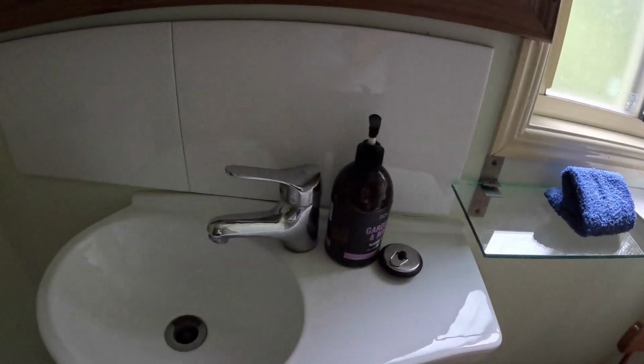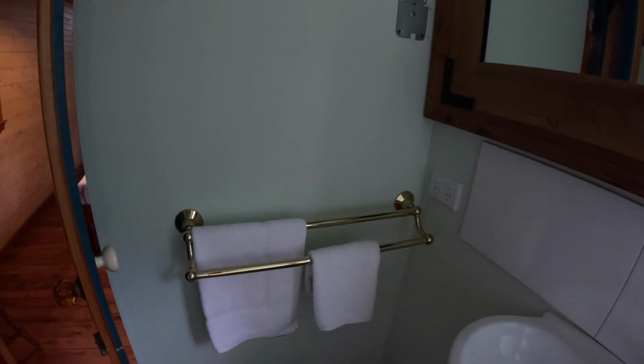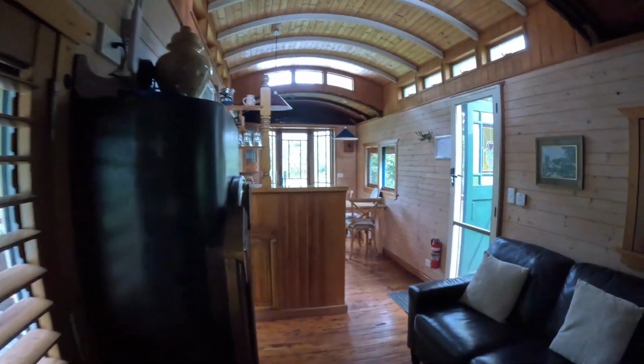All in all, the inside of the train carriage gives you exactly what you need. Yes, if you want 5-star luxury, you're probably not going to come here. But if you want to get back to nature a little bit and experience something unique, then definitely come down here.